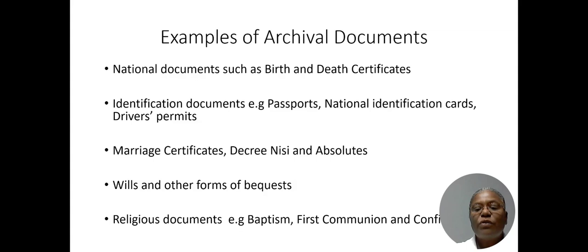I also included religious documents because these documents can often be overlooked. In many instances, because of how our history developed, these documents are often used by genealogists to track family histories. The Catholic, Anglican, and Presbyterian churches hold excellent records from a time when legal documents may not have been exacting in their recording of information.